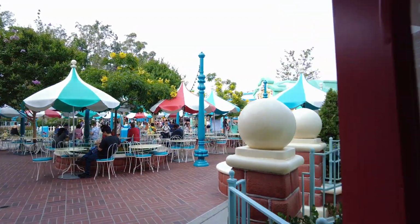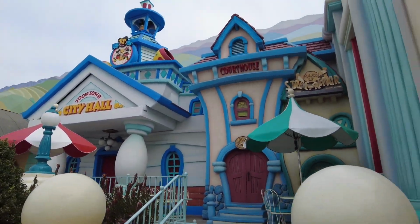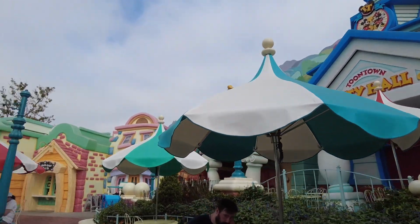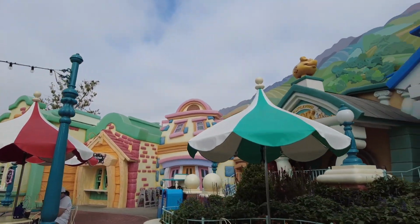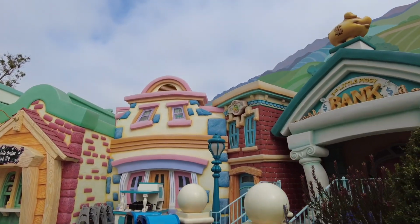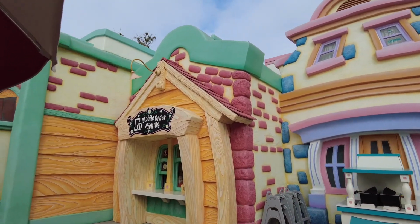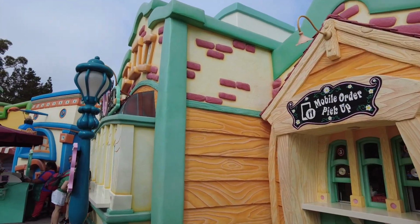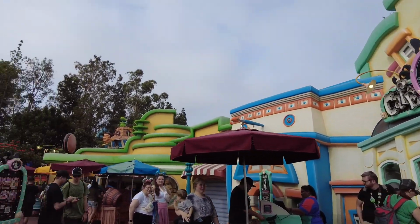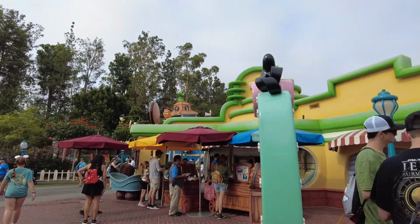When you exit out of the store, you can come here and you can see the little facade for the courthouse, City Hall, little bank, Samba School. This is also where the new quick service is. You can do a mobile order for Cafe Daisy. They have some really yummy mini donuts. They have that flop over pizza.